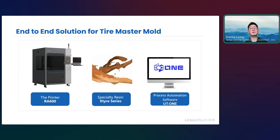And the second one is our material, the X-Tire series resin. This resin is specifically formulated for tire mold applications in order to maintain good smoothness, surface quality, and also durability. And not just the material and the printer, together with the software, what we call the process automation software UT1, is our proprietary process automation software that streamlines the entire tire mold production workflow. It helps the user be hassle-free to learn and to operate, to orient the part, to ensure getting the best quality result from the machine.